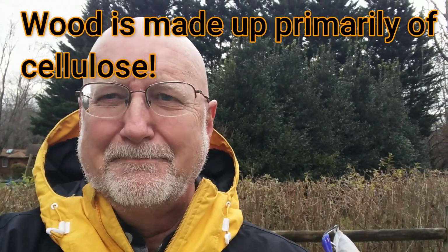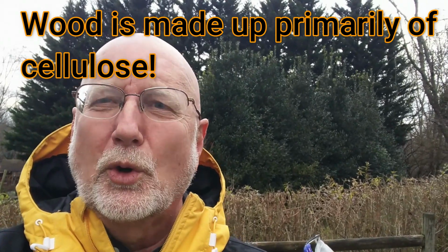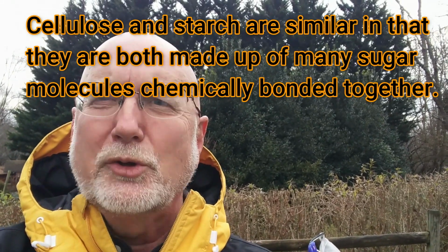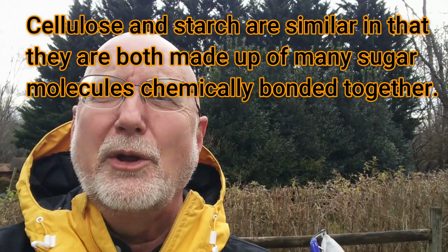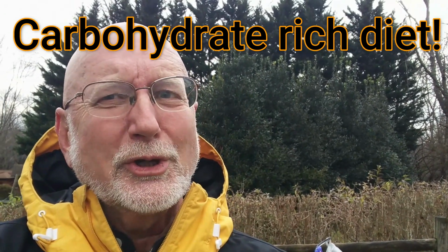Well, now, why would a mushroom need to be a predator? Why does it need to catch worms? Why does it need to be carnivorous? Well, mushrooms feed on decaying wood, and decaying wood is made up of cellulose. And cellulose is a molecule just like starch. When living organisms digest cellulose or starch, they break it down into its component sugars. So essentially, this mushroom has a carbohydrate-rich diet, but it needs other nutrition too.